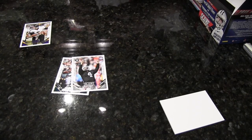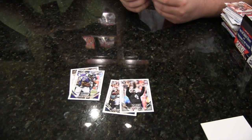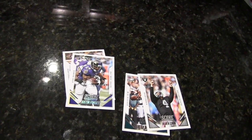Oh, another flipped over card. It's a parallel this time of Justin Forsett. Gridiron Heritage, Jim Kelly Gold. I really like this. The rookies are plentiful. The inserts are plentiful. Ooh, yeah.